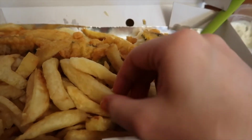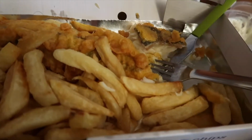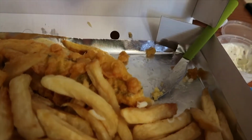Fish and chips, fish and chips. I love to eat fish and chips. Mmm. Yummy.